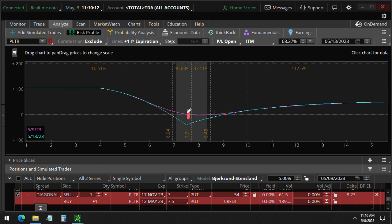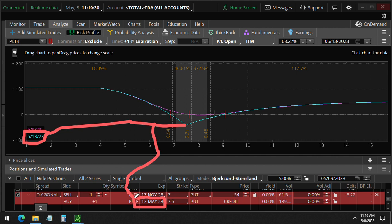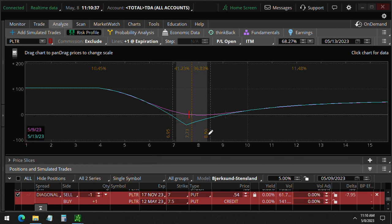You have to look at the purple line, because the purple line reflects this date, and the blue line reflects the expiration date here. Also, your contracts, the earliest one, which is this date, when this expires, it falls under this blue line. So we're most likely going to adjust our position right after earnings, so we're going by the purple line.